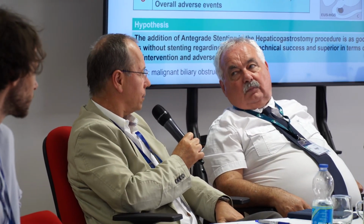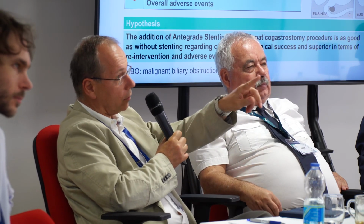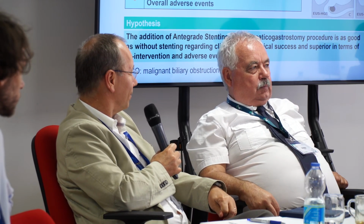EUS-guided is easier if you have a dilated common bile duct, which is very close to the duodenal bulb. So you can use a lumen-apposing stent there, and it has a much lower complication rate and is really easier to perform than connecting the left lobe of the liver to the stomach, which moves a lot.